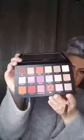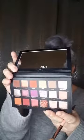I was actually thinking about... Oh, this one? Oh, it's the Huda. It's this one, the Desert Dusk palette. I didn't really play around with it as much as I wanted to yet. I'm stuck on this Modern Renaissance palette.